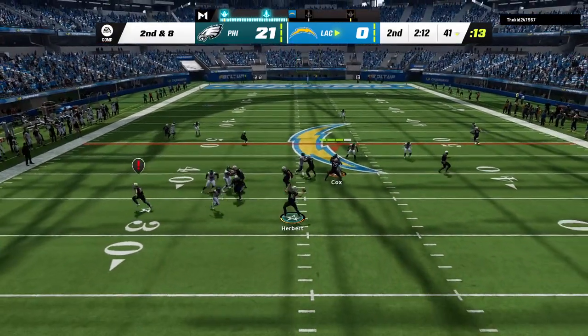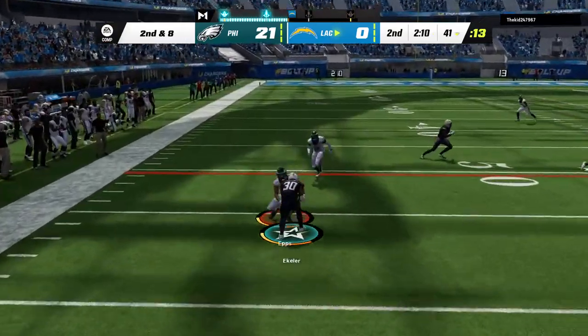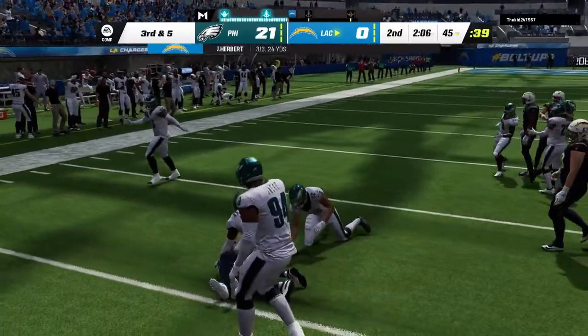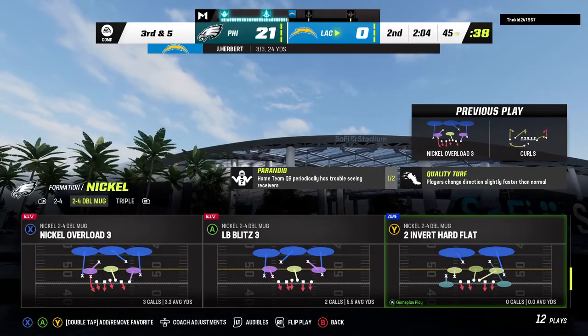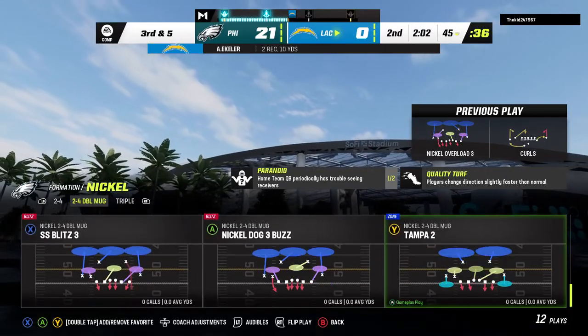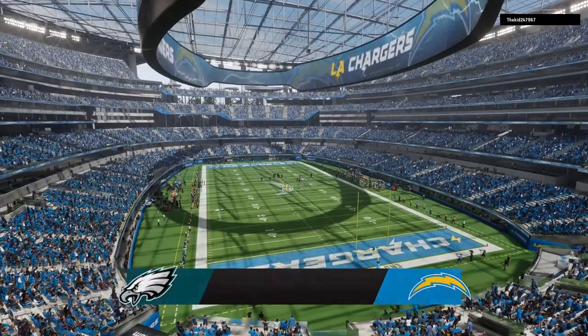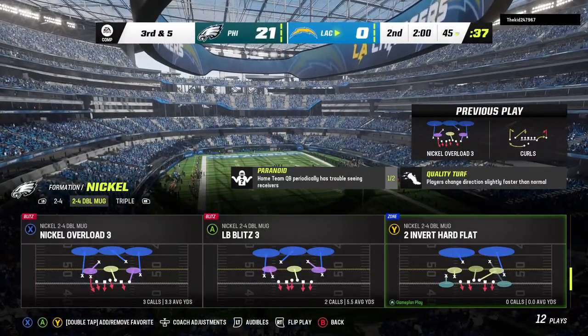From the 41, Herbert. He'll drop this one off to Eckler. The result, only 4 yards there on the play. And it brings up 3rd and 5 now. And we've hit the 2-minute mark in this first half of action.